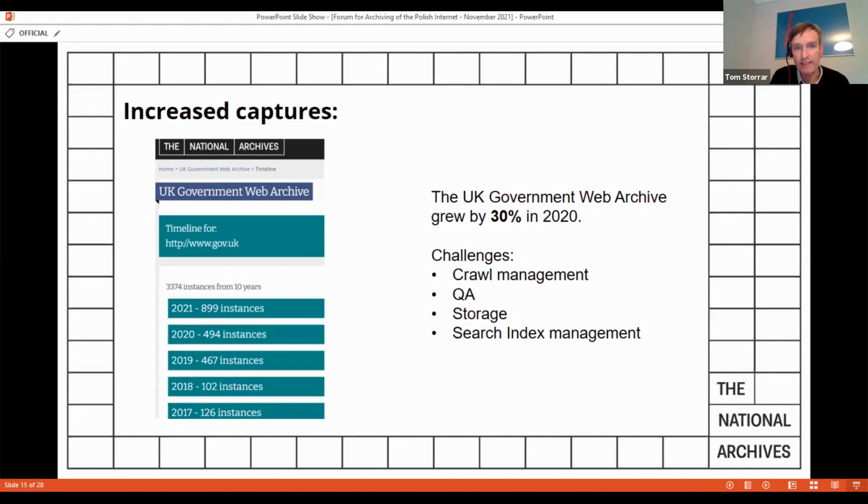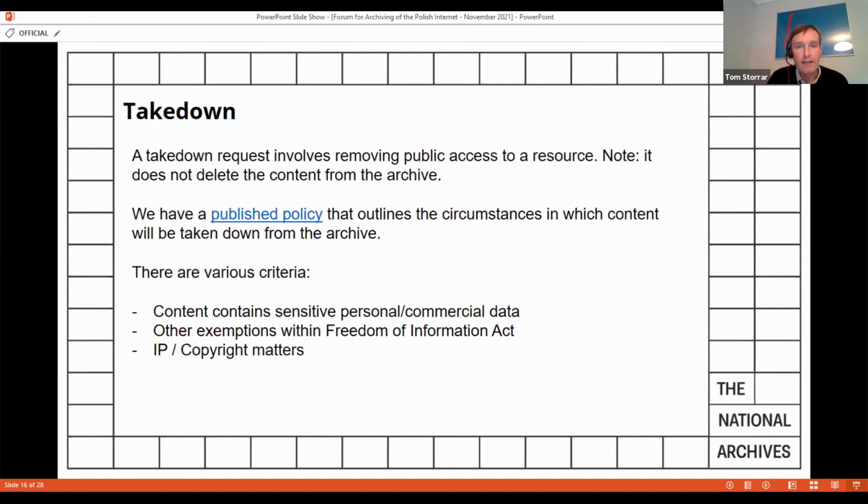So as we're a public record, I'll just say a few words about takedown before I talk a bit more about access. Takedown requests involve removing public access to a resource, but we never touch the underlying archive. So when an archive file is produced by a crawler, that remains static, and it will remain so forever. We just have a system where we can mask access to the content and remove access to that publicly. So we have a published policy. One of my recommendations, in terms of setting up a public web archive, would be to have a published policy that explains the situations under which you will consider removing access to content.